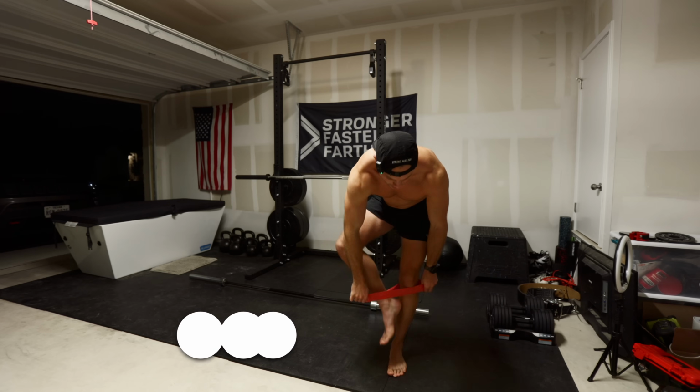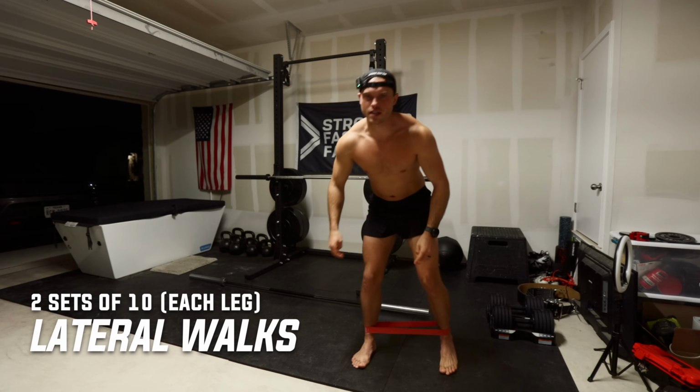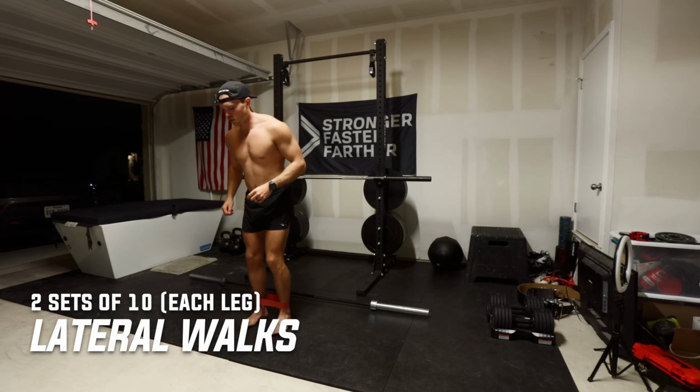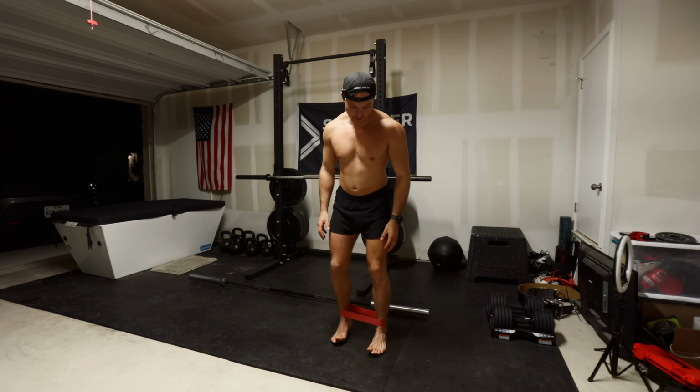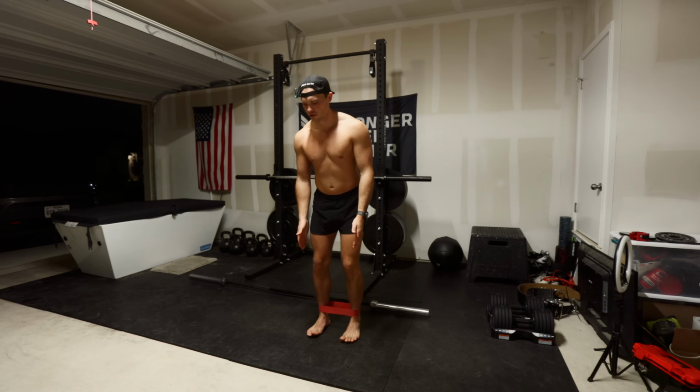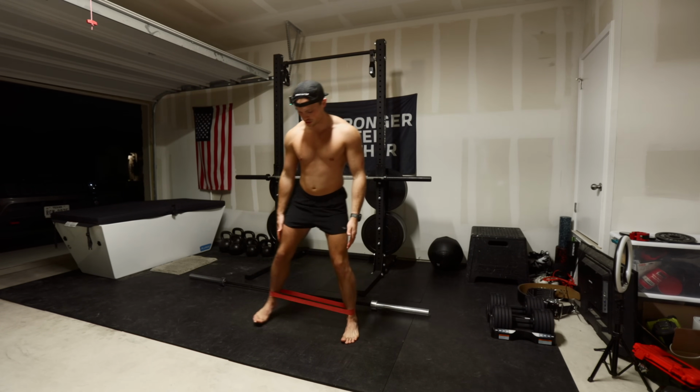So I'm gonna grab a band and we'll start warming up. I start every strength training session with the same band routine. I'll do some lateral walks. The key with these is to keep a slight bend in your knees. Keep everything nice and parallel. Don't step out. You want to step straight to the side.